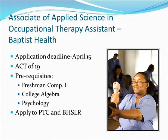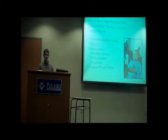The minimum requirements are an ACT score of 19 and those 9 hours listed: Comp 1, college algebra, and psychology. Any additional courses that you have done that are on the degree plan will benefit you because they're bonus points. So once again, just like with other programs, if you get enough points, you'll be invited to an interview with their staff, where they will want to know what you know about the field, why you're choosing it, what your commitment is to the 2 years of the program, and just a little bit more about you and your commitment to it. So that is our OTA program, something we're very proud of.